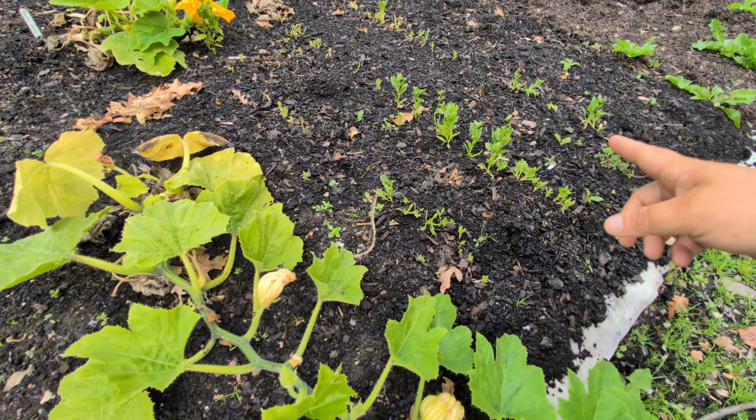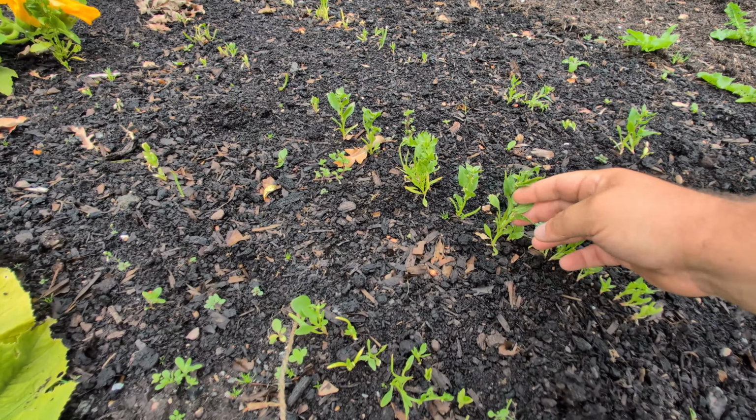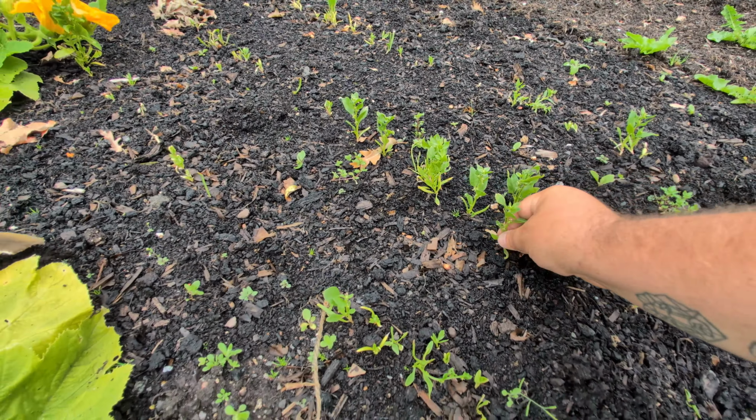What I can see here that is not going in the right direction is the spinach, which is tiny and has bolted already. Obviously we've had a good few hot days which were not really expected, and yeah, this is the result of that. This one will need to be trained up this way instead, but we'll look at this more in detail later.